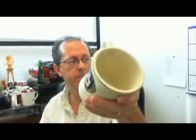Got a mug. CIA. Very impressive. Gold band around the top there. Doesn't look used at all. Paid $1 for that. 10 to 15.